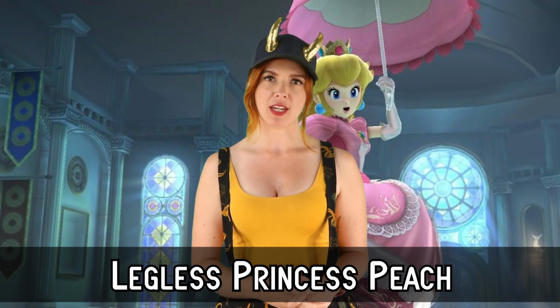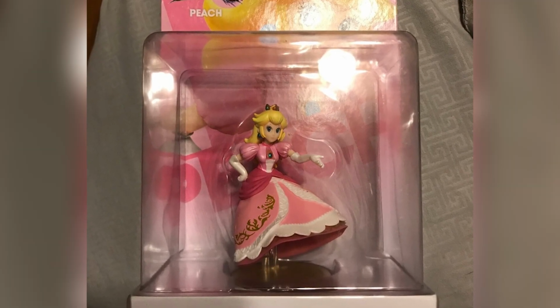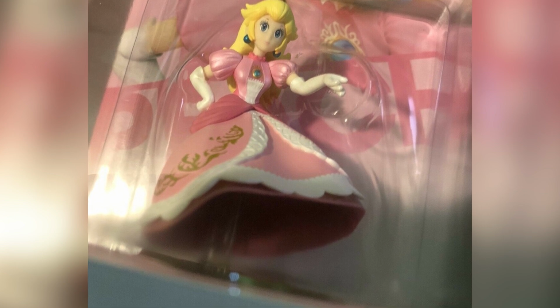Legless Princess Peach. As with many different types of collectibles, it's not necessarily about having the best or coolest amiibo, it's about having the rarest amiibo, which is what we get in the case of Legless Princess Peach. Now, Nintendo, of course, did not intend to make Princess Peach legless with this amiibo, which is what makes this one so rare. It's a defect. We don't really know how many Princess Peaches without legs are floating around out there, but we do know that if you happen to find one, odds are good you can get a pretty penny for yours, as long as you can find someone to buy it.